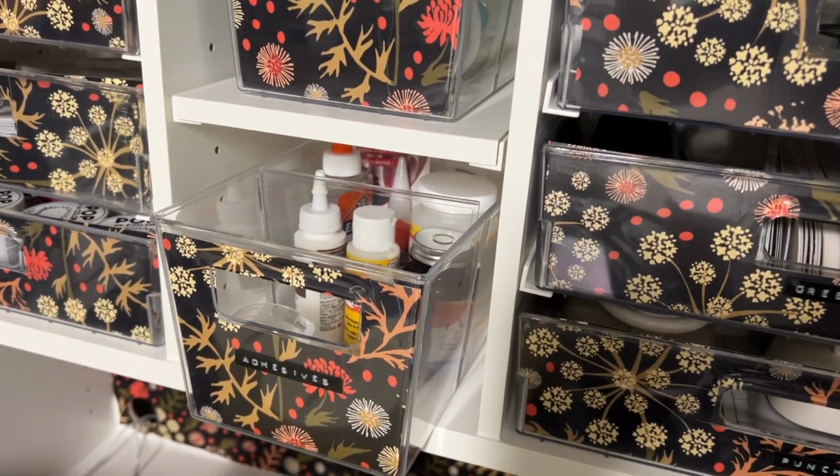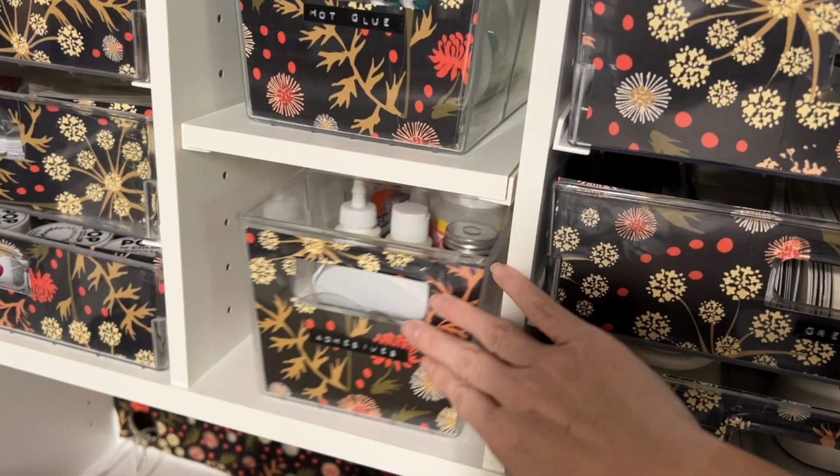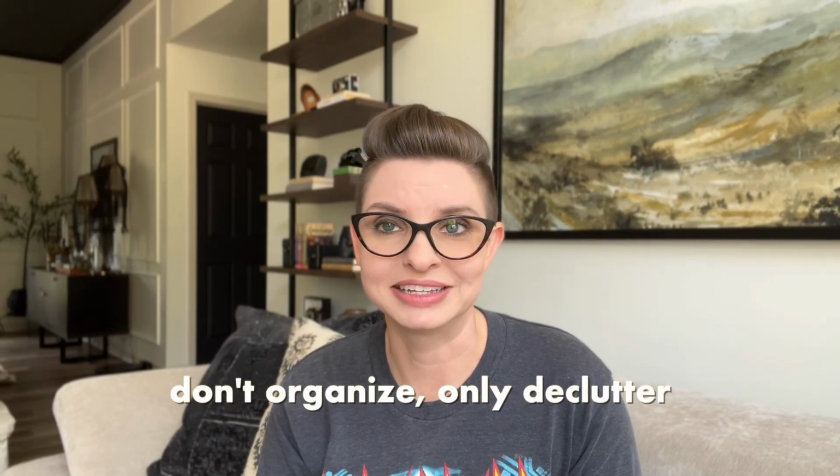Now I know this seems like you're not gonna make any progress at all, right? 5 minutes organizing a space, doing nothing. So here's the thing. One, we are not organizing. That is for another day. That will totally overwhelm you and it definitely takes longer than 5 minutes. So with a 5-minute declutter, you are not organizing, you're not rearranging, you're just tidying up the space. You're getting rid of things that shouldn't be there, and it's really just maintenance. So this seems like it's not going to make any difference, right? I get it. I totally get it.